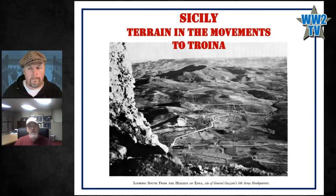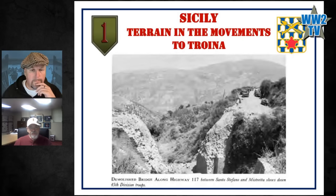Okay, next slide, please. All right, this is a picture of Highway 117. It's actually north of Sperlinga in Nicosia. So it's out of the 1st Division area. But what it shows you is the highway, and you see a destroyed bridge there. You see kind of a wide spot there where you can get at least two-lane traffic through, maybe three vehicles through, which was not unusual.